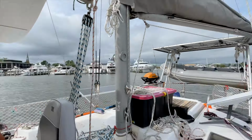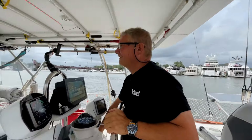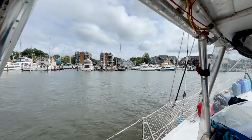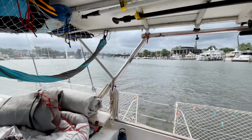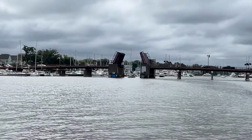All right, we are waiting to go through the bridge, and we're in this little turning basin in front of Squaw Creek Bridge. Pretty tight. Looks like they just got all the way up, and there's a sailboat and another boat coming through first. It's a very narrow opening.